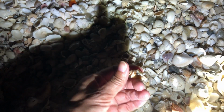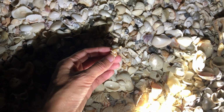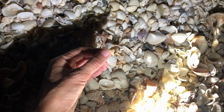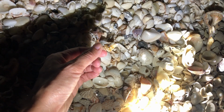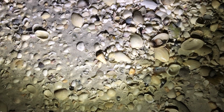First up is a juvenile fighting conch. It's a live one. I've never found a live baby juvenile fighting conch, so I was just basically admiring it. I think it's so cute. After I was done admiring it, I did put him back in the water. I thought he needed the extra help.